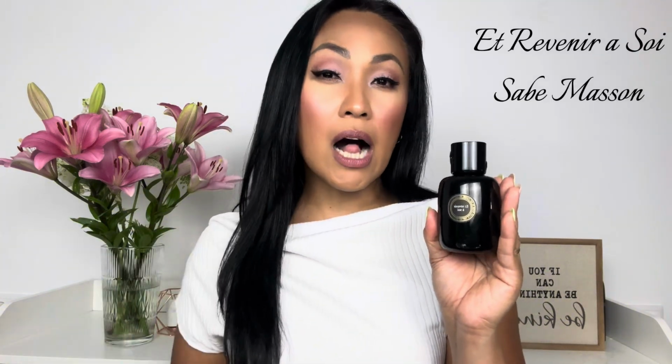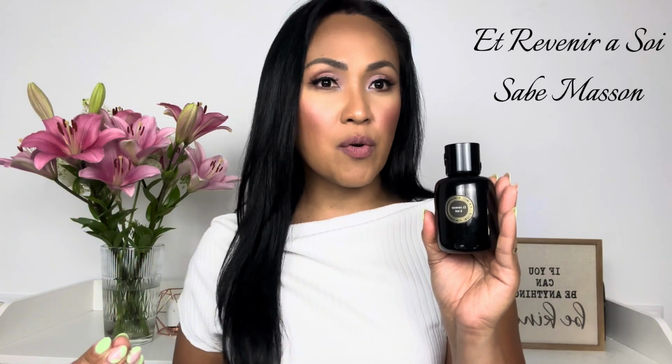Next fragrance is from the brand that is quite new to me, SABE MASSON, and this is called Et Revenir. Now, this is a skincare fragrance. It is certified to be moisturizing. The scents from this brand are offered in solid perfume sticks and liquid perfume bottle, which looks like this. It is also alcohol free. So imagine alcohol free skin fragrance that has natural ingredients.